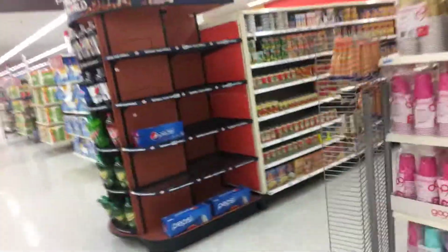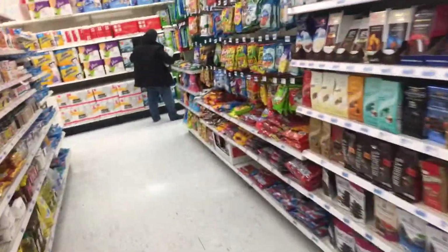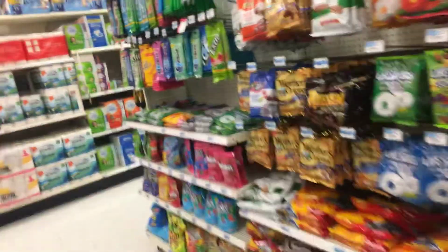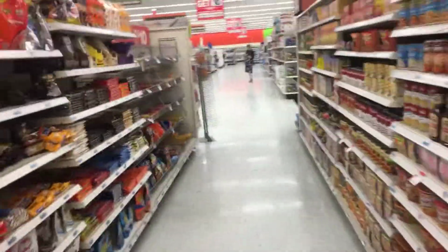So here's some of the food stuff. Wonder if they'll have any high-end chocolate. Ooh, they've got bark thins. Those are always good. I probably won't get any here because I've got a lot of stuff back home, but I mean, this is pretty cool.